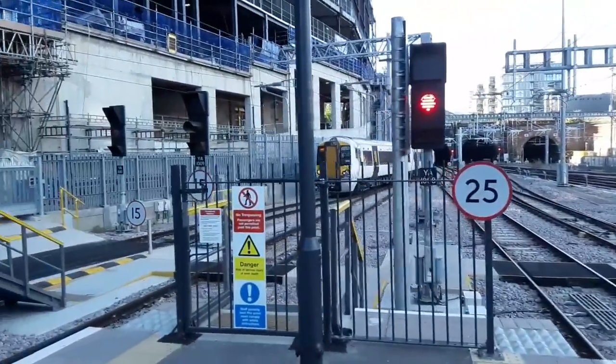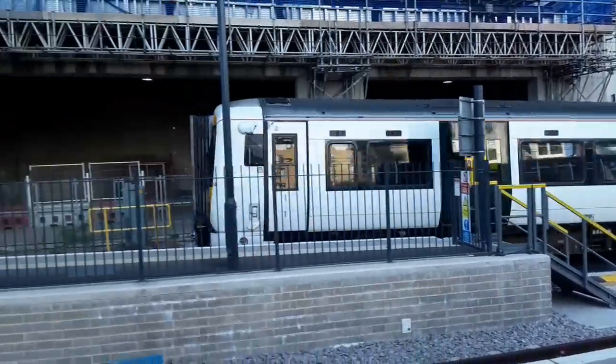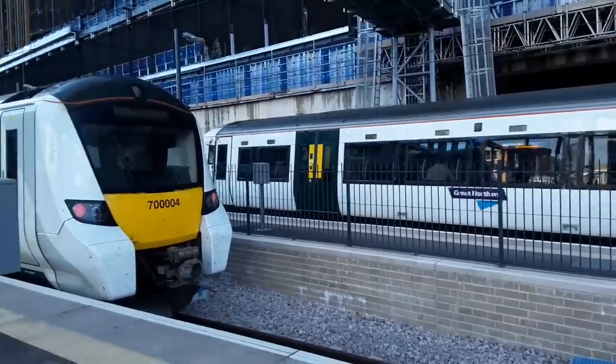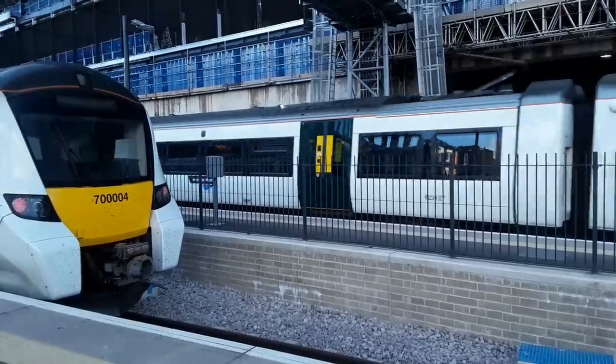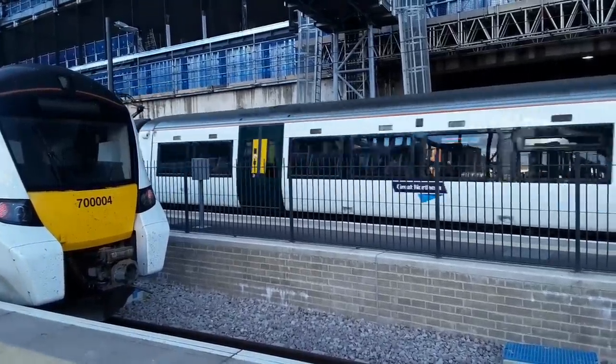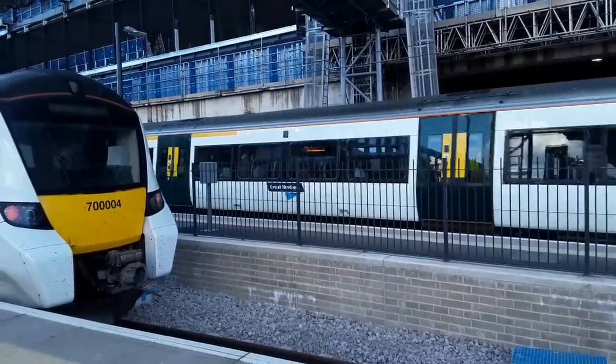Okay, I'm going to do an about turn so I can hear some noises. Courtesy of 387127. Presumably with a terminating service from King's Lynn. 387206 brings up the rear.